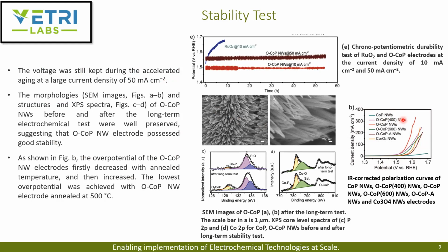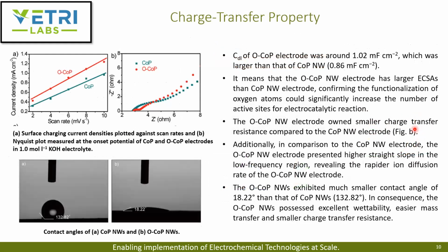What they saw was that the overpotential initially decreased with the annealing temperature, and then it increased. So the lowest overpotential was obtained for the oxygen functionalized cobalt phosphide nanowires in red, which was annealed at 500 degrees Celsius. Then they measured the charge transfer property, and the double layer capacitance was about 1.02 millifarad per centimeter square, whereas for the cobalt phosphide nanowires it was about 0.86.